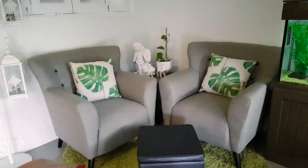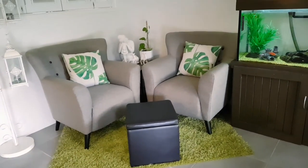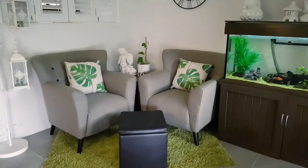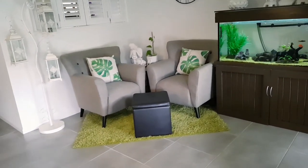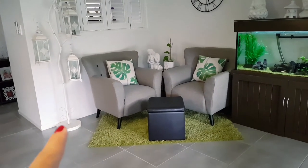So we used to have the dining table here, but since we don't eat inside and it's not used when we have our meals, we eat outside. So I was just thinking, maybe just take the dining tables out and put the two chairs here on the corner.